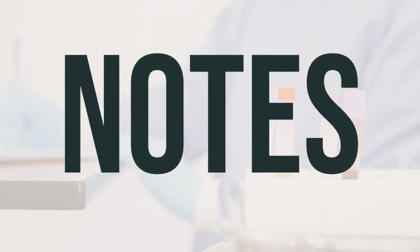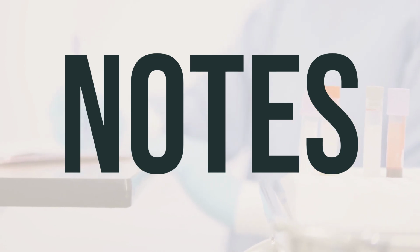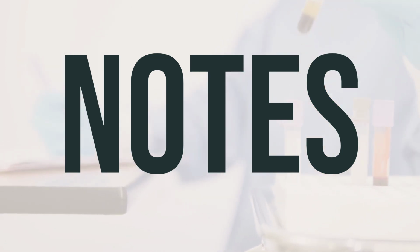It's important not to share Sensipar with others. While taking this medication, you may need to have lab tests done to monitor your calcium, phosphorus, and parathyroid hormone levels. Make sure to keep all of your medical and lab appointments, and consult your doctor for more information.